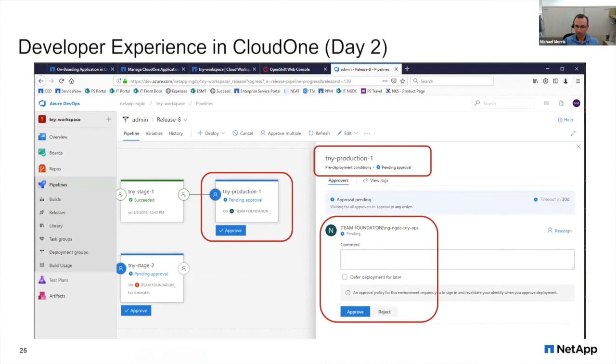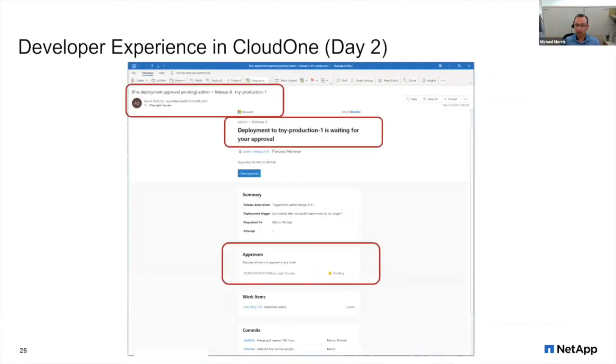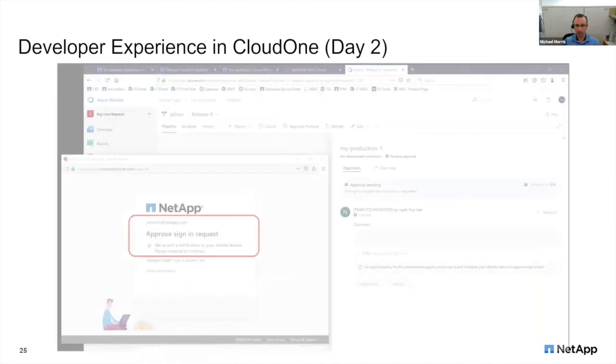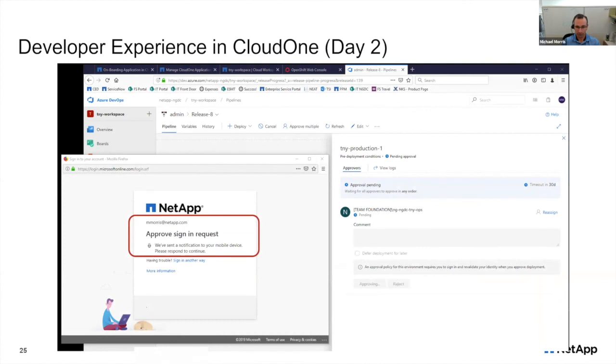When a production change is ready to be released, people in the TNY production group, or TNY ops group, receive an email saying that a production change is waiting for your approval. And we'd like you to log into Azure DevOps to review that change and approve that change to production. So when I go back to Azure DevOps and I click approve for this production application, to verify it's me and someone else is not making an unauthorized change to a production application, it asks me to log in again. And to be doubly sure no one can change our production applications, it requires me to two-factor authenticate.